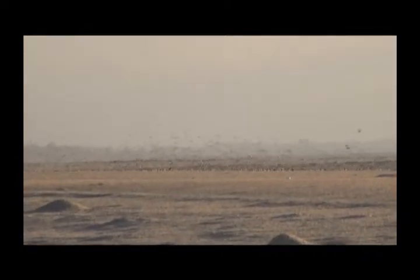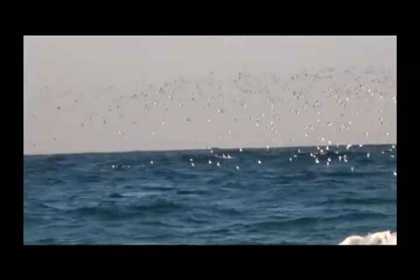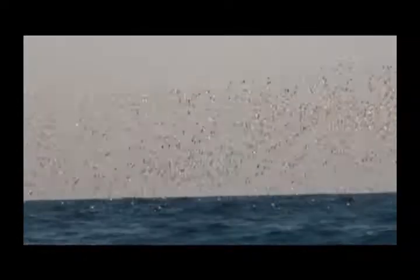These birds that we thought were terns are actually sandpipers. I've never ever seen so many sandpipers together at once in my life. It's amazing. It's obviously some kind of an aggregation for a reason, whether it's a mating or pre-migratory thing. Maybe they've just arrived from somewhere. But I know these birds fly long distances, and some of them actually go all the way to Russia and those kind of places.